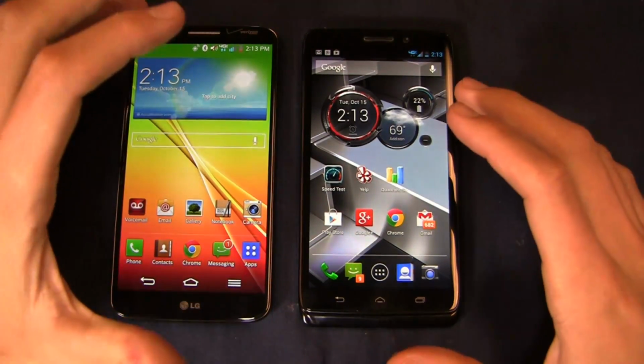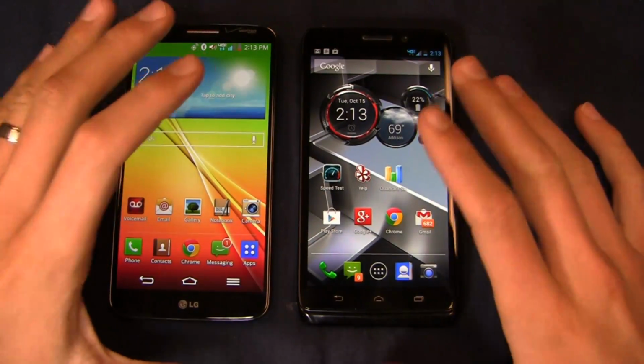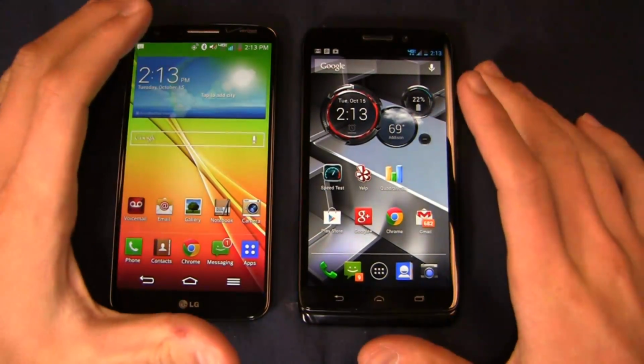It's another versus battle between two hot Android smartphones. This time around, both are on Verizon Wireless.